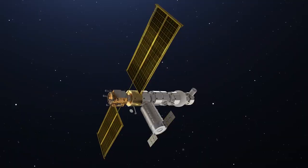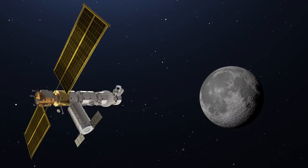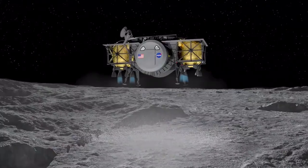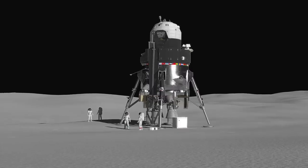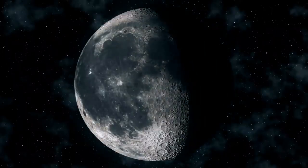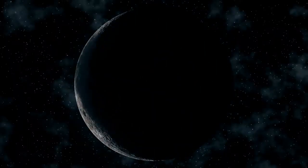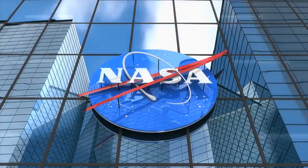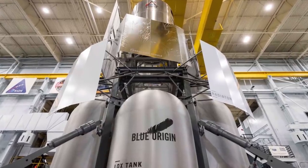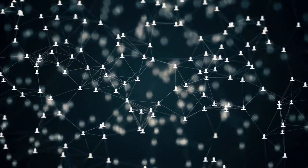Speaking of outpost, there has to be a way to get the astronauts down from the Gateway to the lunar surface. That brings us to the last part of the Artemis program, the Human Landing System. This system features an integrated lander vehicle that has the ability to go back and forth from the Moon's orbit and land humans on the Moon. NASA has selected 3 US companies to design and build human landing systems for the Artemis program. This means that all 3 systems will be used.